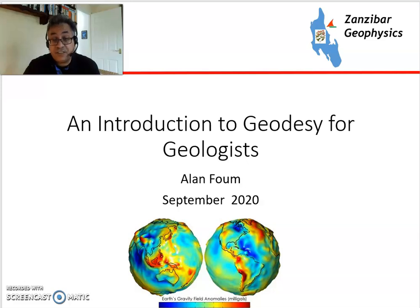Now, geodesy is the science of measuring the Earth's shape, using coordinate systems to locate yourself on the Earth's surface. It's used for surveying and quite extensively in the mining, mineral, and oil industries, as well as other uses.